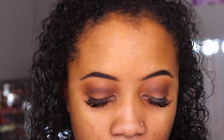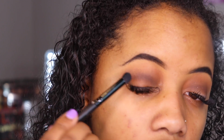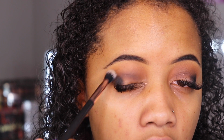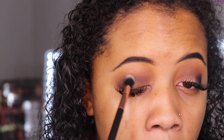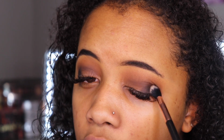Now this is the true test because I want to see how this black works. More dense crease brush, and I'm just going to place this black on the outer crease. Just taking another clean crease brush and just really focusing on blending the outer edge of that out. When you want to diffuse things, make sure that you're using a clean brush. If you're using a brush that already has color on it, it's gonna look muddy on the outside. It's not gonna look super pretty and diffused.